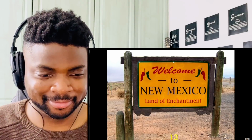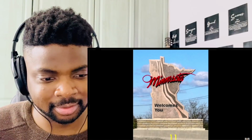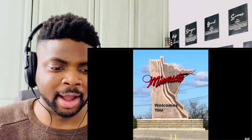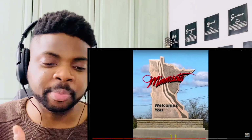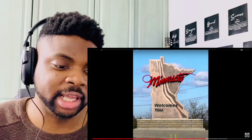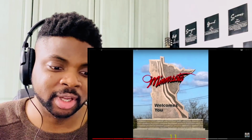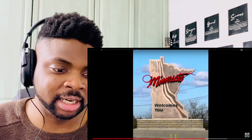I love this sign. New Jersey's is also pretty unique, and I like how it looks kind of like one of those old-timey postcards, so it has kind of a retro feel to it while also being modern. Minnesota's is another one where it's not a traditional highway sign, and I prefer the signs that have a really unique aesthetic. Like this one here, I imagine this is the shape of the state cut out in stone. Very unique. Not seeing anything like it.